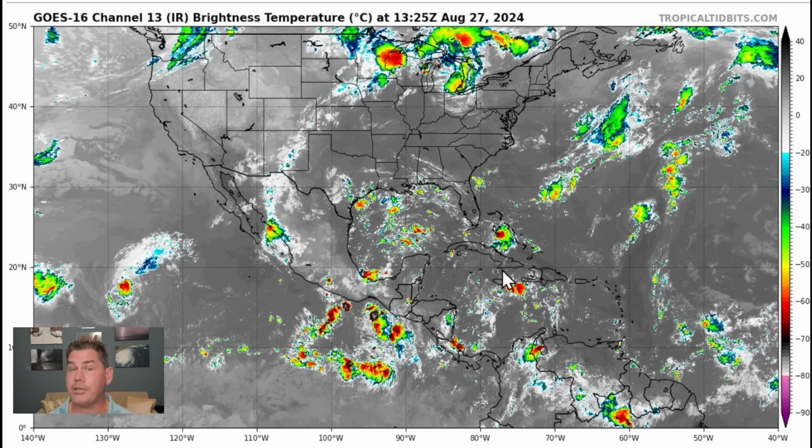The pattern change you've been waiting for is on the way for many. We're going to break down the details for you in this update over the next 7 to 10 days. Let's start off with the satellite view. And we've got the northern branch of the jet stream that has become very active.